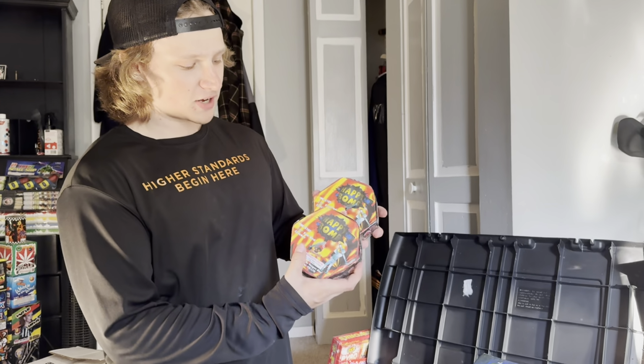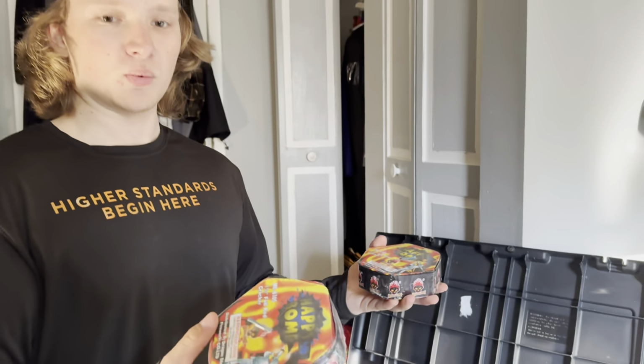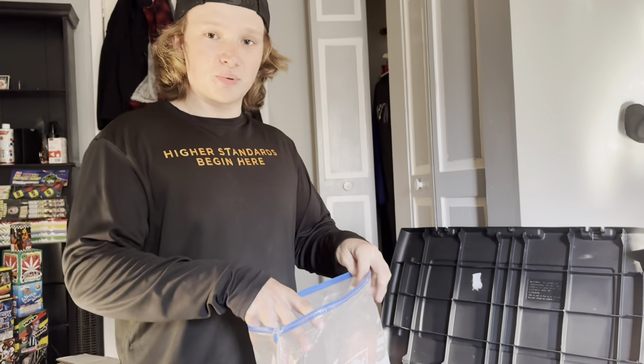Next up, we've got 2 of these Happy Bombs. These are by Mega Banger. These things are always cool. They go up in like literally probably 1 second. They make a huge mess though, so if y'all buy these and light them, just be prepared to be cleaning up for a while. I'm not gonna pull everything out of this bag.